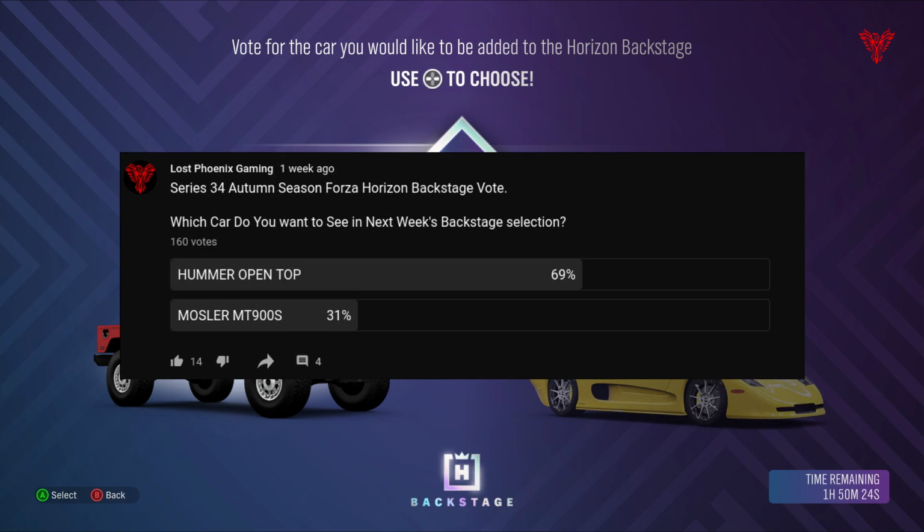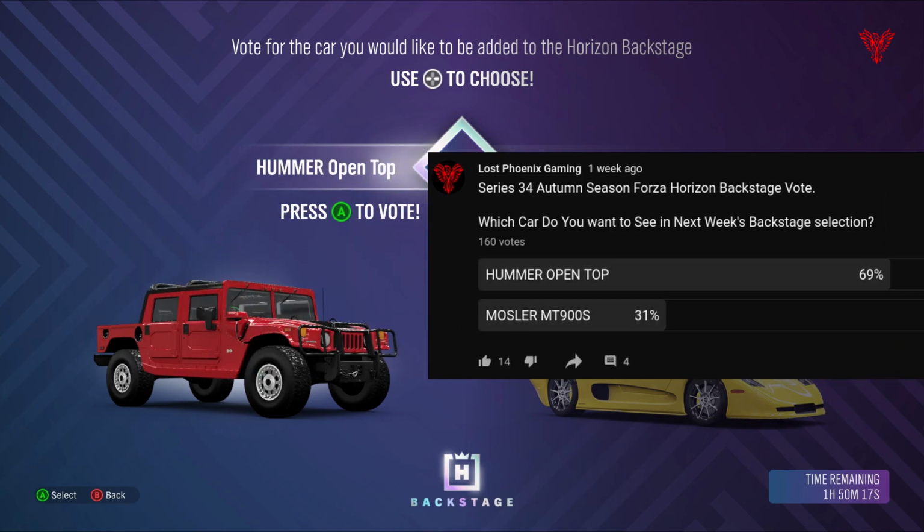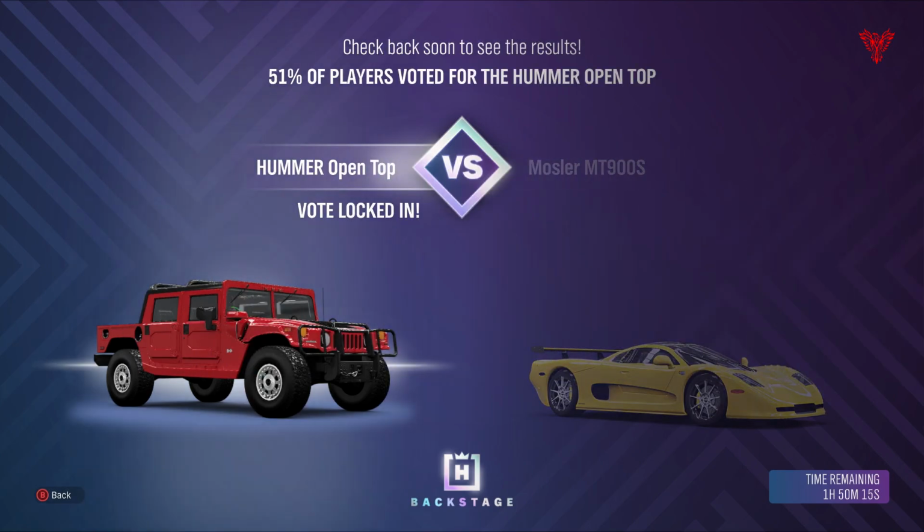And it turns out that 51% of the Forza community agreed. 51%. That was close. We almost ended up with a 200,000 credit car in the Backstage area. So 51% voted for the Hummer, 49% voted for the Mosler, which means that the Hummer is now in the Backstage area if you want it, although it's only about $1 million on auction, so weigh that up against the value of one of your Backstage passes.